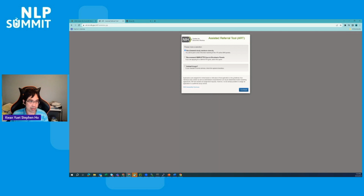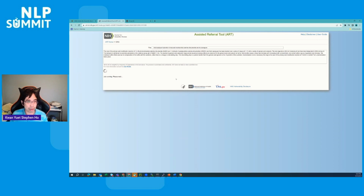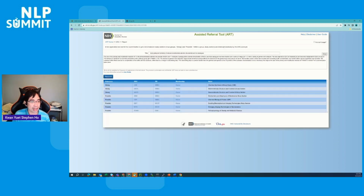The second one is pretty similar. Okay, so here we are actually in the tool that we developed. You can put the title and the text of your research here. For the time being, let me put a sample here, then click on submit. So it will take some time to run. Behind the scenes, it is actually converting this text into embeddings and putting it into our machine learning models, and then a score will be calculated. Okay, so a result comes out.